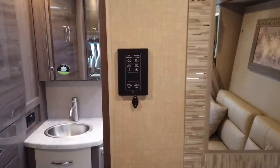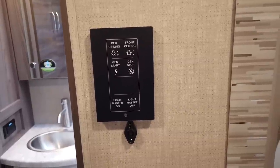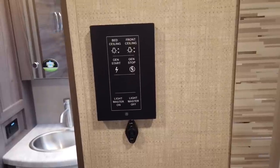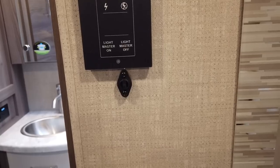Here you can see your control panel. This is Bluetooth to your multiplex control system. So that way you can pop that off the wall, put it next to your nightstand, and control the main functions of the motorhome if you don't want to do it from your cell phone. Then below that, that's going to be the temperature regulator for your auto gen start.